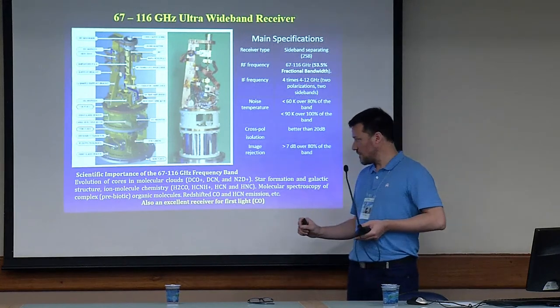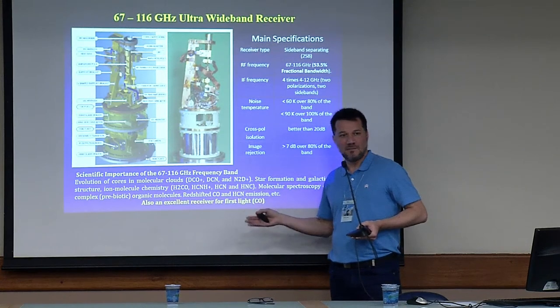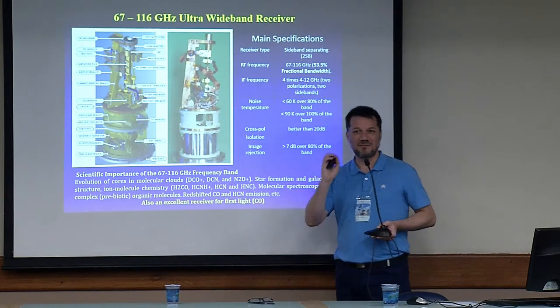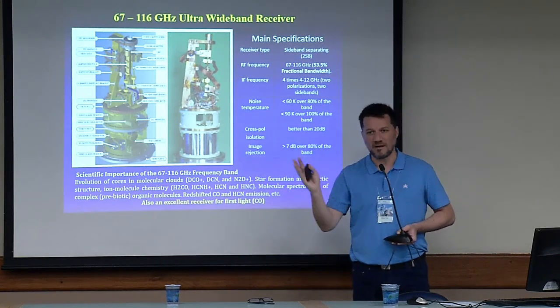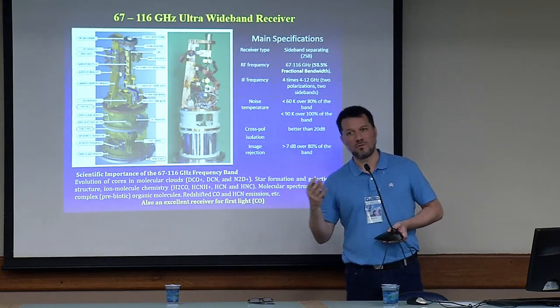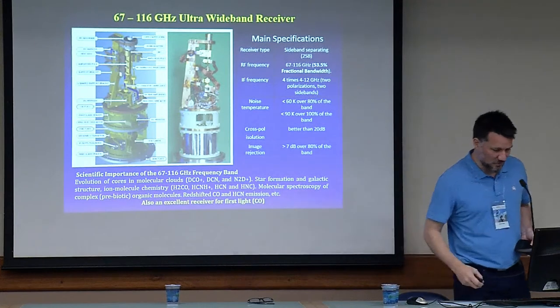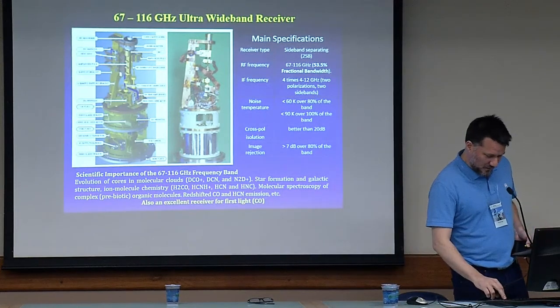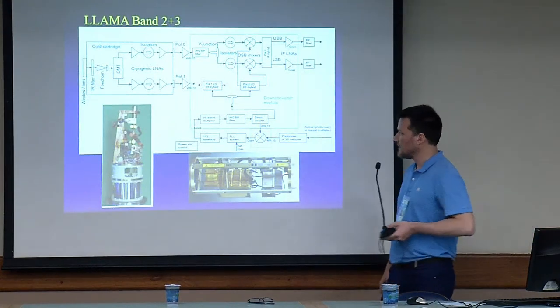And also, it's an excellent receiver for first light because you have the CO line in the middle of the receiver. And the CO line, as I said at the beginning of the talk, is a very, very bright, strong line which is everywhere in the galaxy. So you have a lot of well-known, well-characterized sources. You can look at them to do your science and commissioning verification. Okay, so it's a very versatile receiver, if you want.